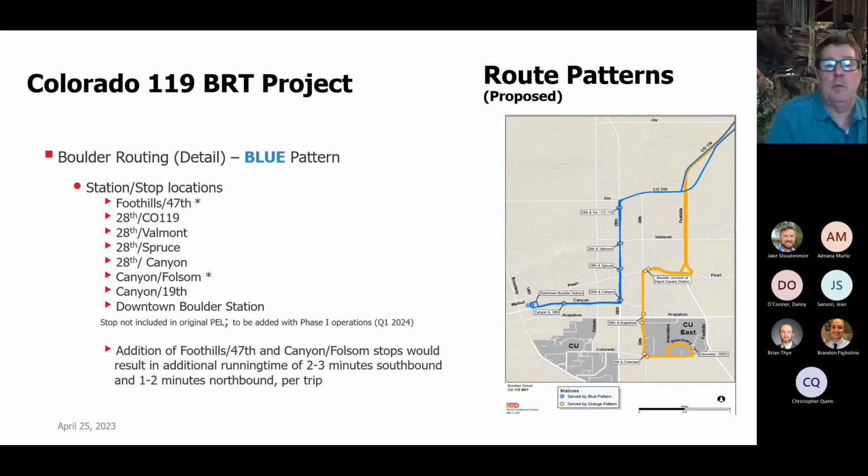Boulder routing detail for the blue pattern. Our stop locations will be Foothills and 47th, 28th and Highway 119, 28th and Valmont, 28th and Spruce, Canyon and Folsom, Canyon and 19th, and downtown Boulder Station. The Canyon and Folsom and the Foothills and 47th were not included in the original PEL, and they're going to be added when we do Phase 1 operations. The addition of Foothills and 47th and Canyon and Folsom stops would result in an additional running time of 2 to 3 minutes southbound and 1 to 2 minutes northbound per trip. Those stops were added with stakeholder input. Next slide, please.